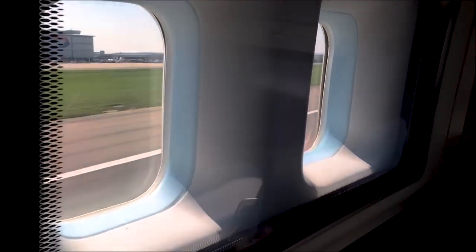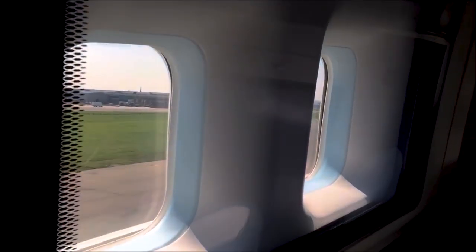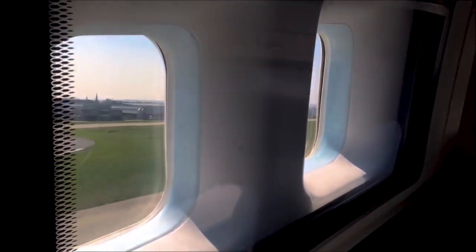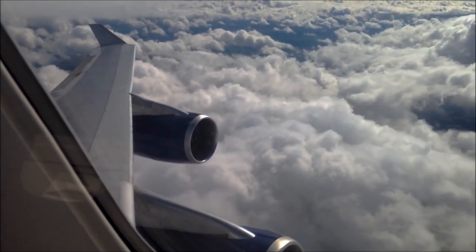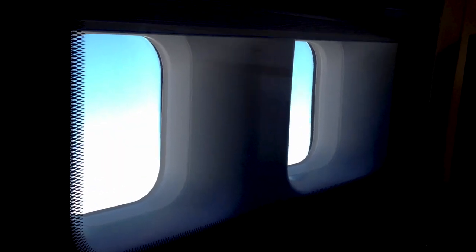These first class seats in the nose section of the 747 were very comfortable, and you can also hear the sound of the nose wheel as we lift off into the skies above Heathrow. I love these window blinds, so cool.